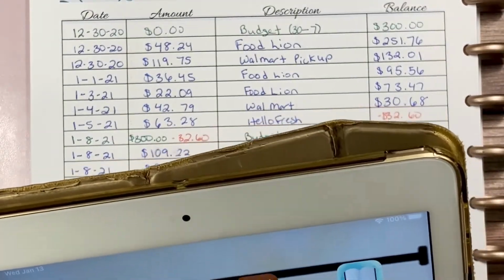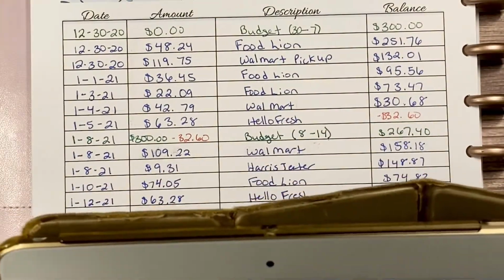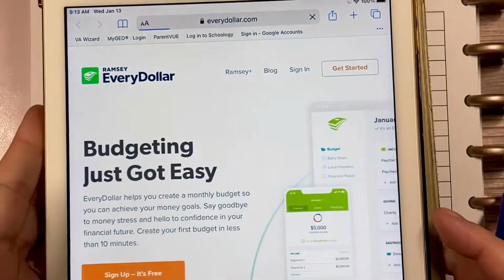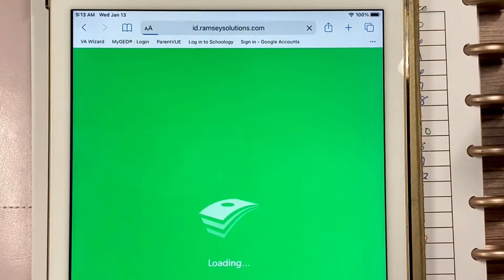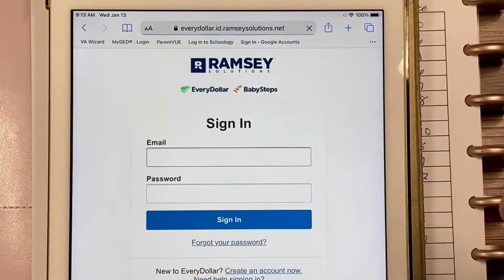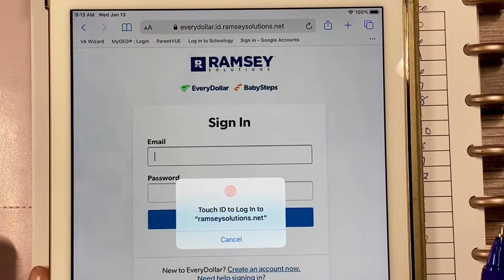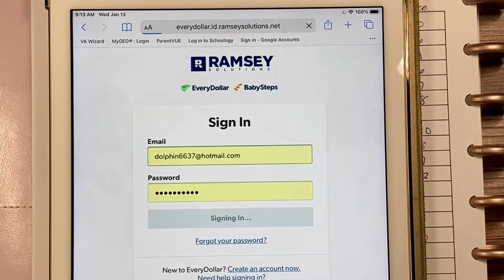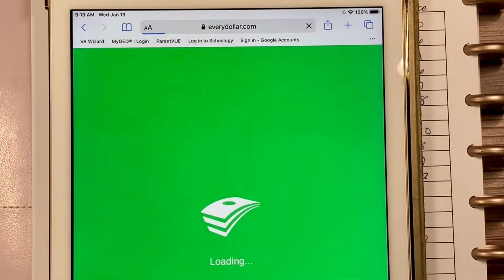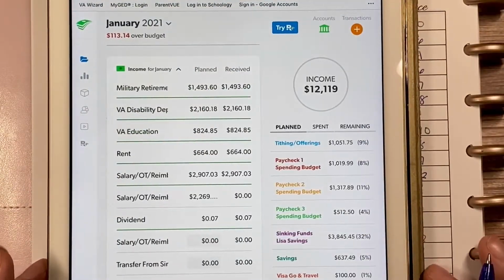And with the EveryDollar app, I'm trying to remember where I keep that. Actually, I just go to the website when I do it. So I'm logging into everydollar.com. I'm gonna sign in from the website because I like the format of that better than the app. And I'm going to go to this email and log in. And here we are. A little advertisement, that was last night.